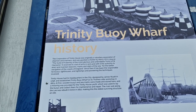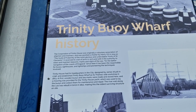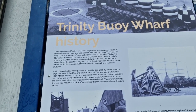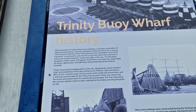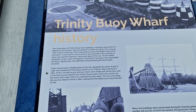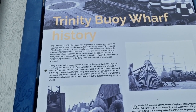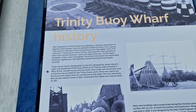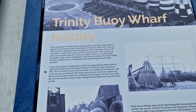Since then, it has been responsible for the buoys, lighthouses and lightships and pioneering the techniques involved. Trinity House had its headquarters in the city, designed by James Wyatt in 1798, and established Trinity Buoy Wharf as its Thameside workshop in 1803, where we are now. At first, wooden buoys and sea marks were made and stored here, and a mooring was provided for the Trinity House yacht, which was used to lay the buoys and collect them for maintenance and repair. The river wall along the Lea was rebuilt in brick in 1822, making it the oldest surviving structure on site.